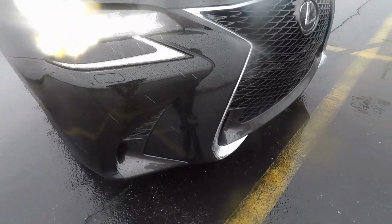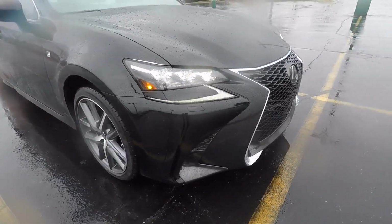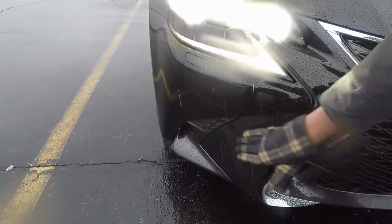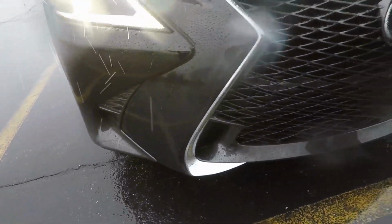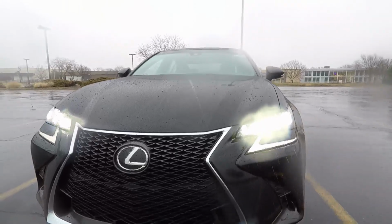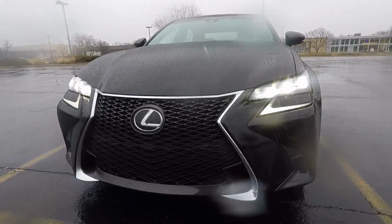It has so much chrome out front, but it doesn't look cheap or overdone. You've got some fake mesh over here like it's air intake, you know, you get those real ones in the GSF, but it gives this car a very nice angular look from the front and very handsome. I don't know why people complain about the spindle on this car.